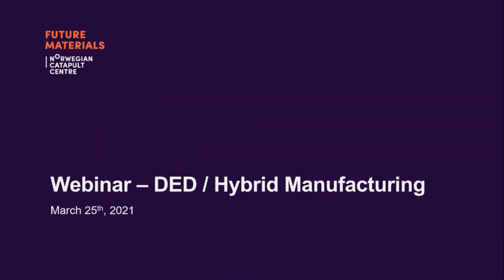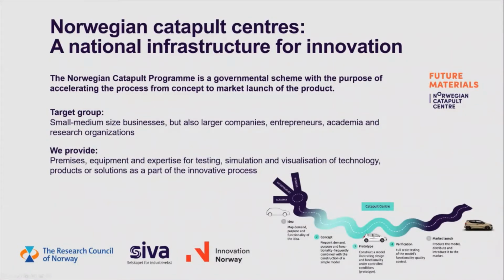Some of you may know the Norwegian Capital Centers already, but for those of you who are not familiar with this scheme, I will briefly describe what we are. Our mission is to accelerate the process from concept to market launch in product development. We have a focus on small and medium-sized businesses, but are also working with larger companies, entrepreneurs, academia, and research organizations. We provide premises, equipment, and competence for testing, simulation, and visualization of technology, products, and solutions.